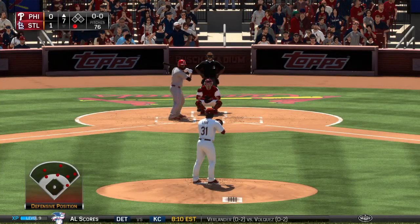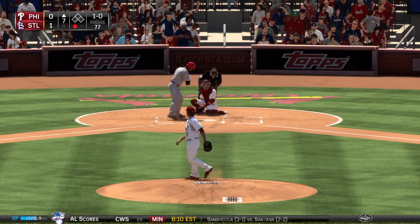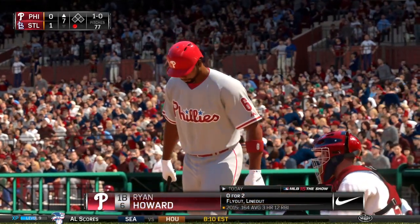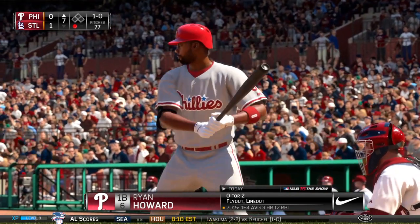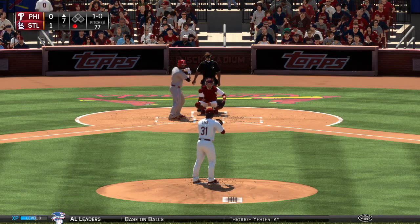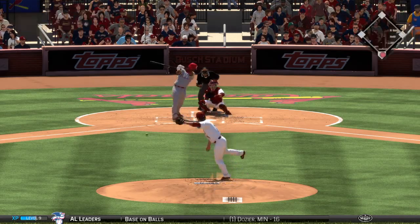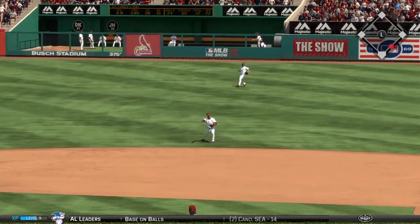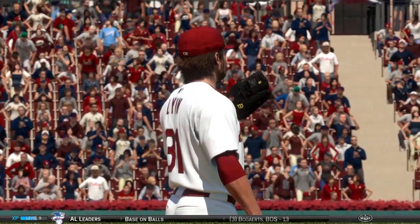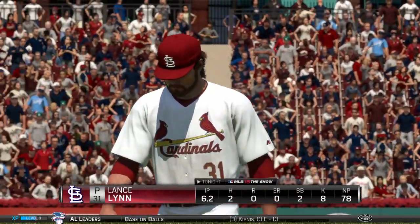Ethan Martin has pitched a good game for six innings, 5 2/3. Here's Howard, and Howard takes the ball. 1-0. Howard, 0-2, flied out and lined out. And on the ground, they put the shift on. And Howard's thrown out. Eight strikeouts for Martin, giving up two hits. He has walked two.